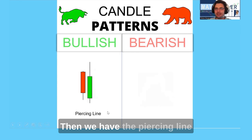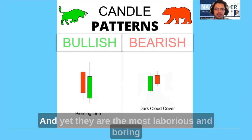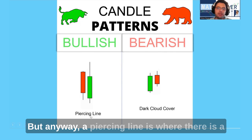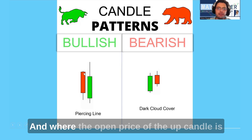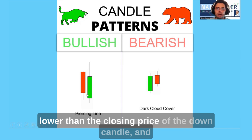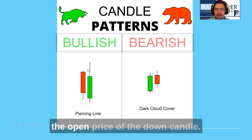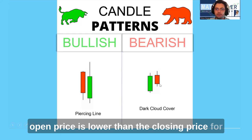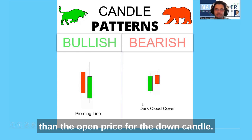Then we have the piercing line and the dark cloud cover. These are awesome terms, by the way. Piercing line, dark cloud cover. And yet they are the most laborious and boring candlestick patterns in the whole of candlestick charting. But anyway, a piercing line is where there is a down candle, and next to that is a green candle, where the open price of the up candle is lower than the closing price of the down candle, and the closing price of the up candle is lower than the open price of the down candle. Vice versa with the dark cloud cover, where the open price is higher than the closing price of the previous candle. So that's a dark cloud cover.